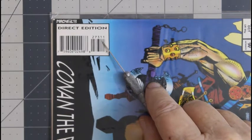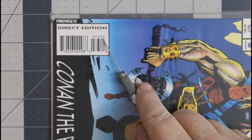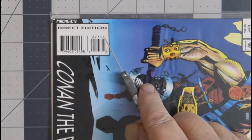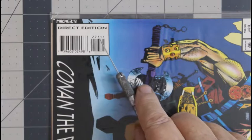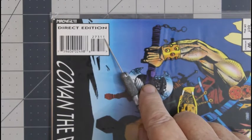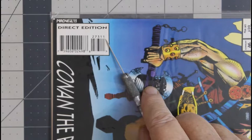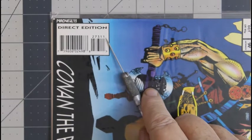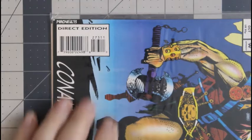Are you confused yet? But yeah, that's what that means. So this is issue number 273, first cover, first print. If it was a variant cover, it'd be 273-2-1. If it was a regular cover but second print, it would be 273-1-2. If it was a variant cover of the second print, it would be 273-2-2. You could even have a 273-3-5. It's entirely possible.